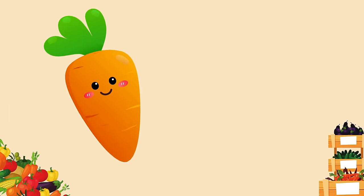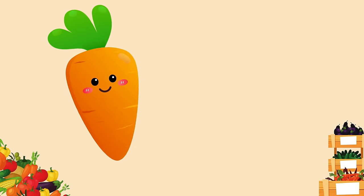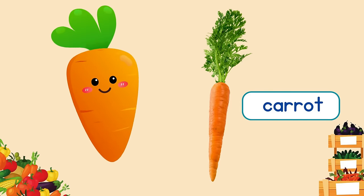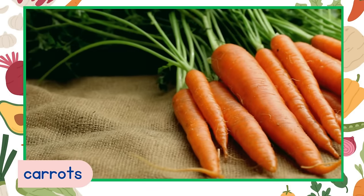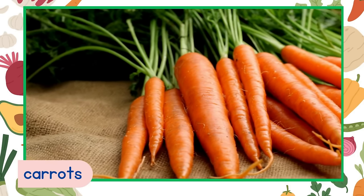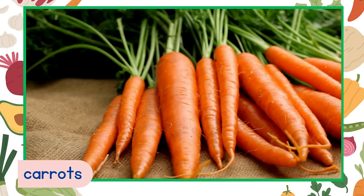Guess this vegetable. Carrot. These are carrots.